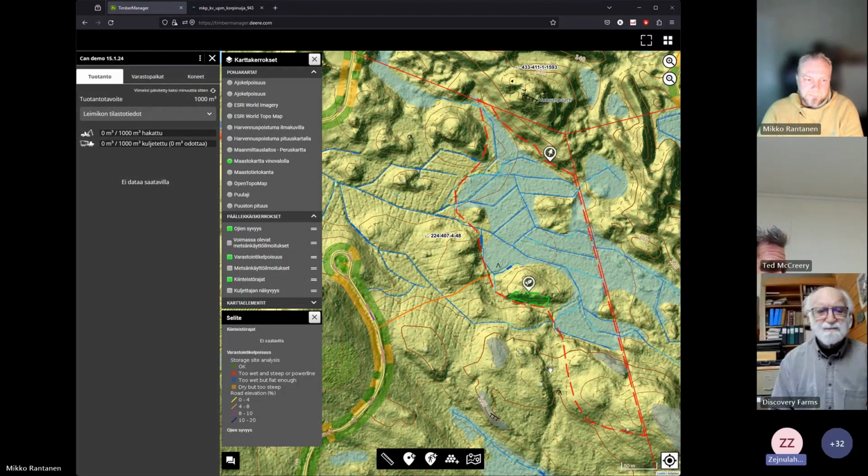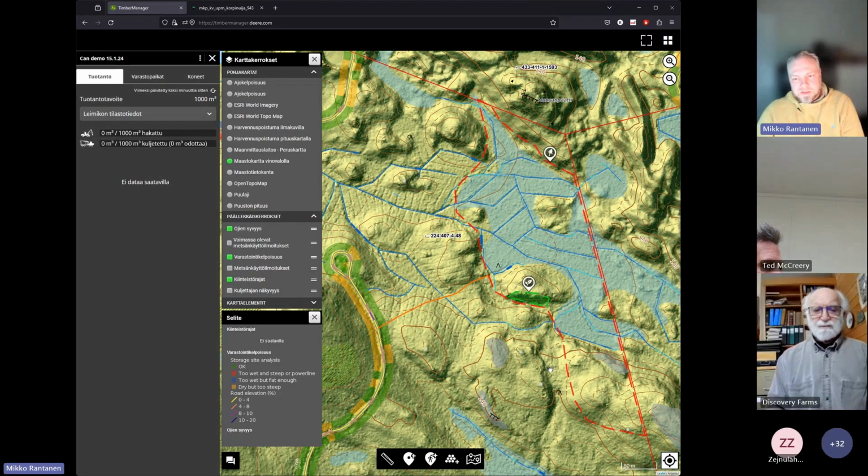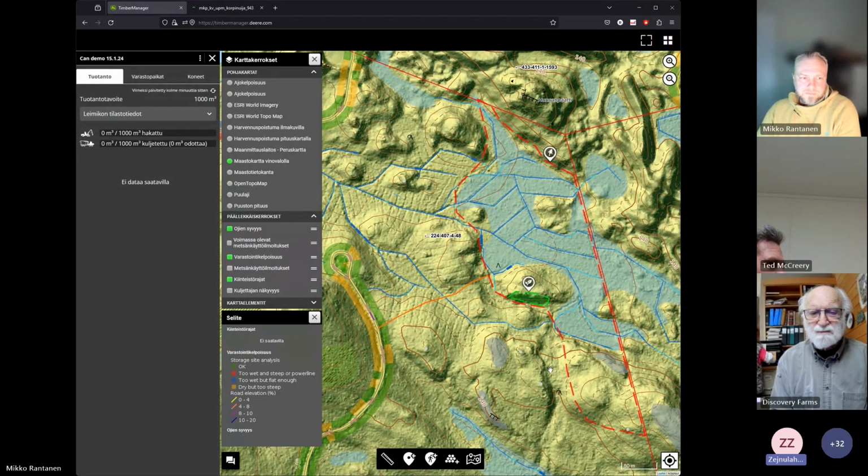So, Mikko, what platform do you use to share the maps that way, as you just described? Yeah, all the maps, the whole of Finland, are in this Timber Manager. So you just sign into this, and if you have the rights, then you just see all these maps that I have shown you. So I don't need to share the maps. They are just there in the system, and basically everyone who has the rights can see them. Okay, so they actually log into the application itself, and then they utilize the map. You don't share them online like the web maps, right? Yeah. And the application is John Deere Timber Manager.